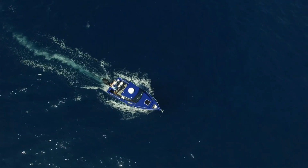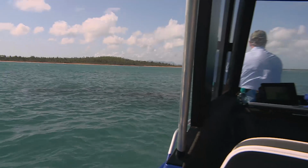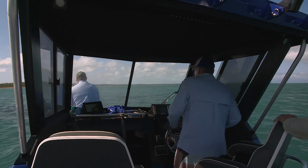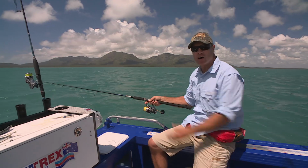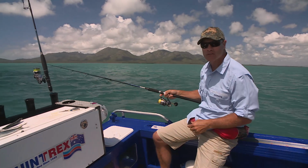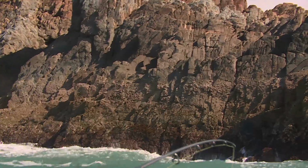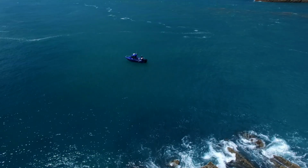And one of the best things about Keppel Bay is the amazing variety of fishing spots that are so easily accessible within cruising distance from the marina. Well, we've pulled up at a place called Strong Tide Passage. All the water funnels through this gap up ahead. And it means that the tides, which are absolutely monsters anyway, all go funneling through these two headlands. So, obviously, Strong Tide Passage, that's where it's got its name. So now it's just a matter of waiting for the tide to bring the fish to great-looking spots like these rocks, where my Tonic sunglasses give me the best chance of seeing the fish through the glare.